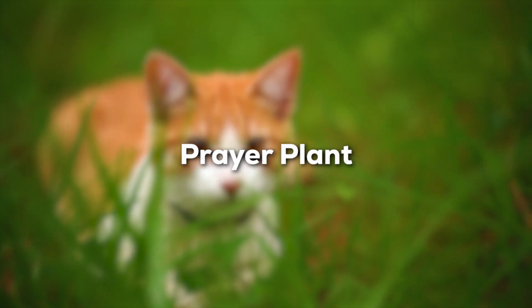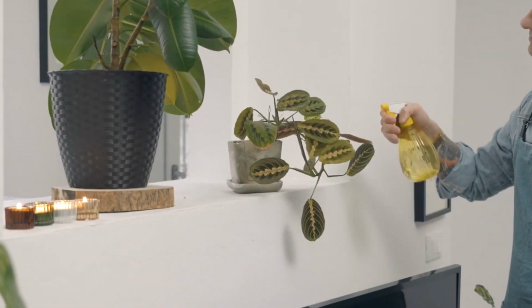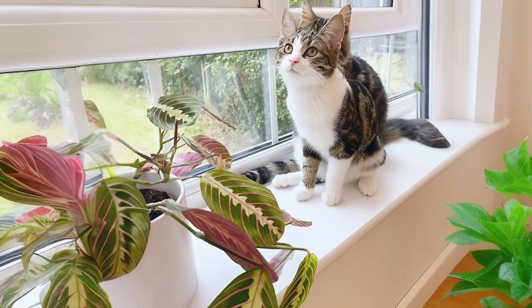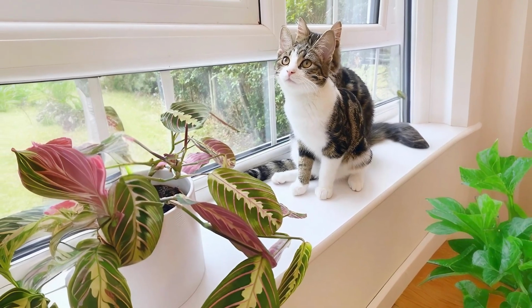Last but not least, the prayer plant, with leaves that turn like hands in prayer. A spiritual and aesthetic addition, thriving in bright indirect sunlight and well-draining soil.